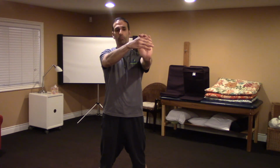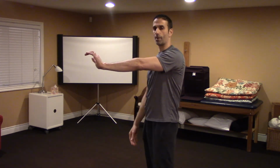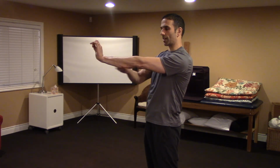Bring the hand up, grab onto it with the other one, and pull back until you feel a stretch through here. What does it look like from the side? You bring your arm up, clasp here, pull back with your elbow straight until you feel a stretch right underneath through here. Let's summarize real quick.